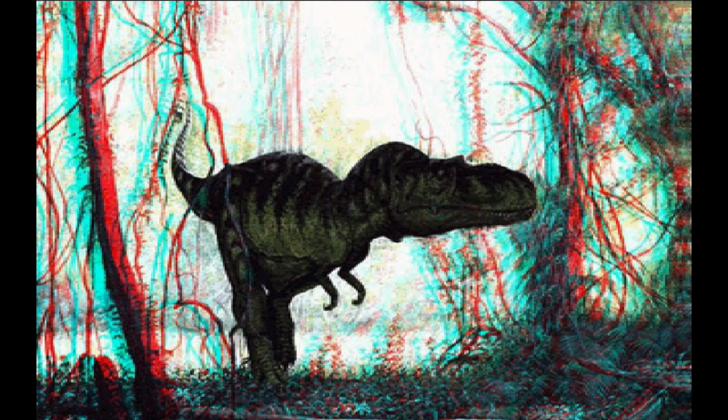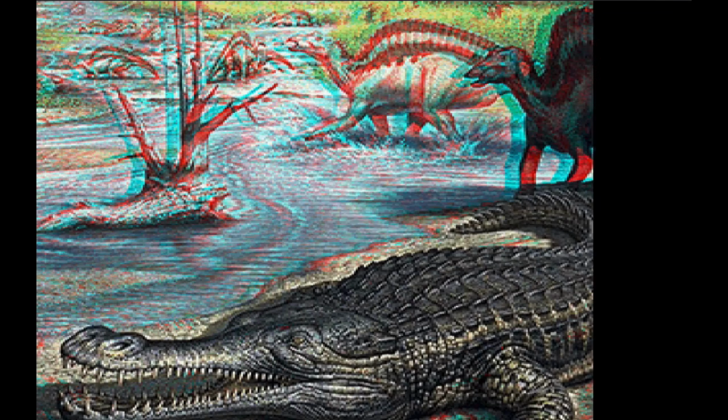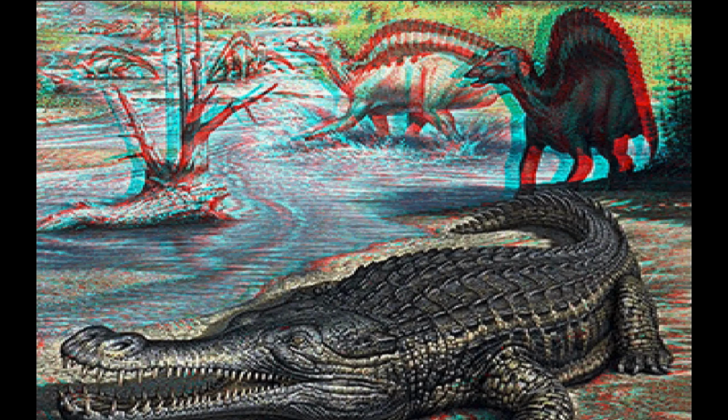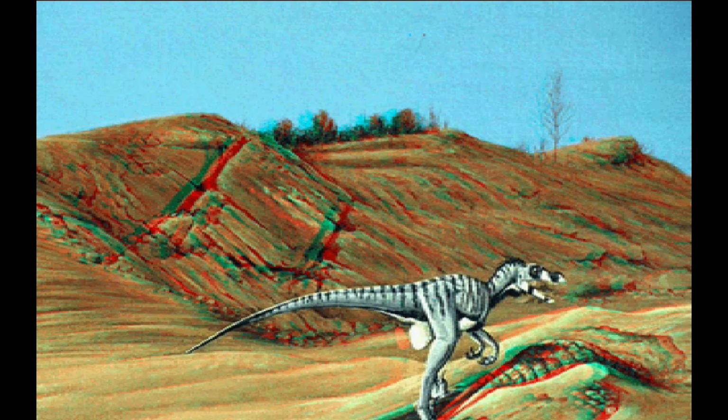Warning, the dinosaurs in this program look so real, you may want to install a cage around your computer. Albertosaurus, Tyranno's smaller brother. Dimetrodon, sailor or solar. Dinosuchus, big as a dinosaur. Iguanodon, not an iguana. Velociraptor, speedy plunderer. Those were just five of dozens of 3D images included in 3D Dinosaur Adventure.